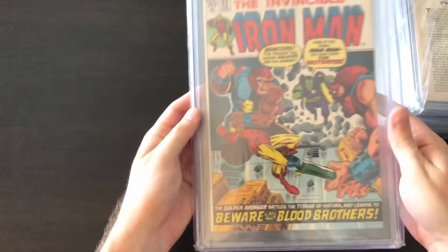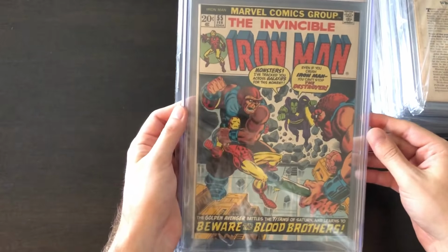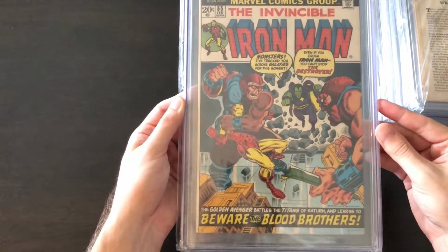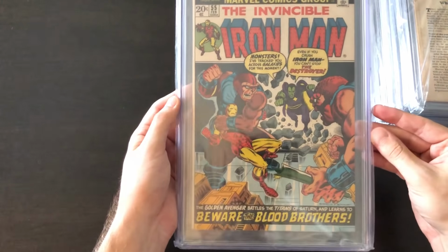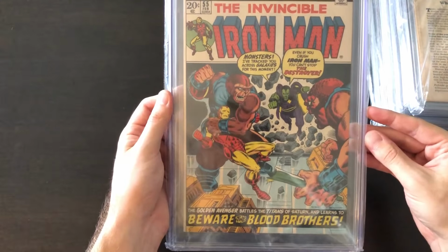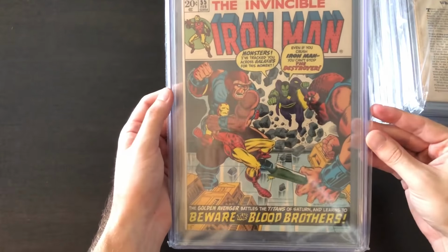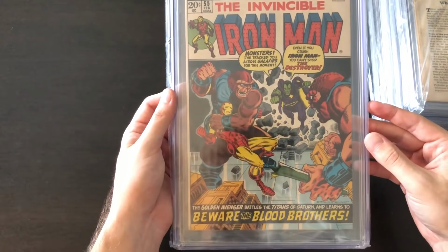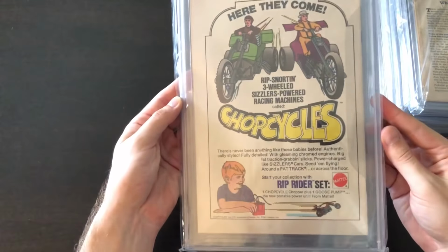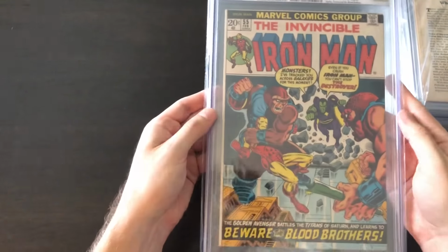Up next is The Incredible Hulk. Oh, sorry, Iron Man #55. First appearance of Thanos, of course. Thanos, Drax as well, Star Fox, Kronos, Blood Brothers. Lots of first appearances in this issue. This is kind of when Jim Starlin took the Bronze Age of Marvel to the cosmic universe. Sharp copy, 8.0.